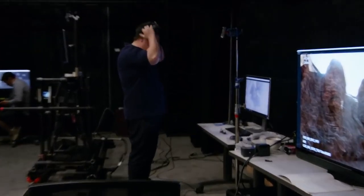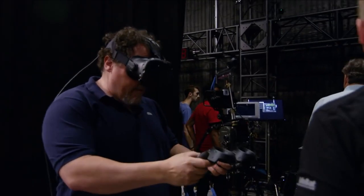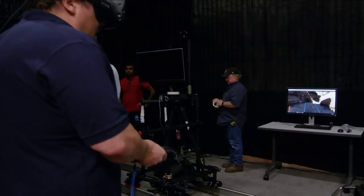Right. Slating still. 32, take 1 is up. Stand by, we're having issues. Am I both in nav? They should both be nav controllers, yes.